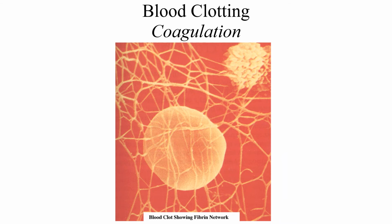Another great view of this fibrin network of fibers. You'll notice a red blood cell trapped in there, right here in the middle. These fibers are meant to keep and prevent blood from traveling further. It also promotes the coagulation process.